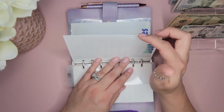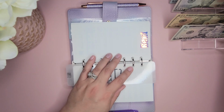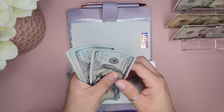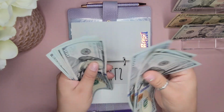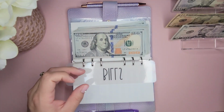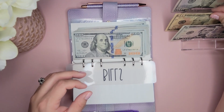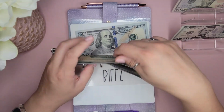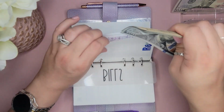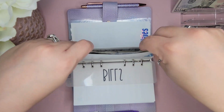So for rent, we are going to be stuffing $910 because that is the new amount. And so we're going to take 900 here. 1, 2, 3, 4, 5, 6, 7, 8, 9. And then we are stuffing $10. Yes, 10. So $910 is what we have for rent for next month. So this is going to be for November rent.